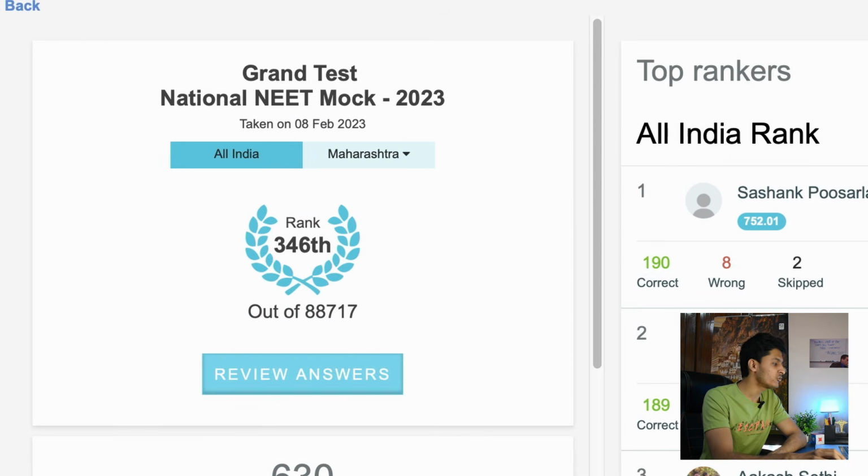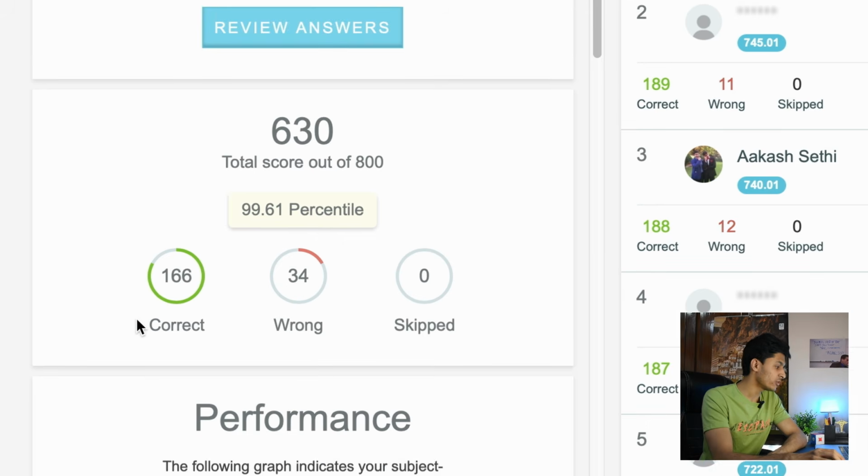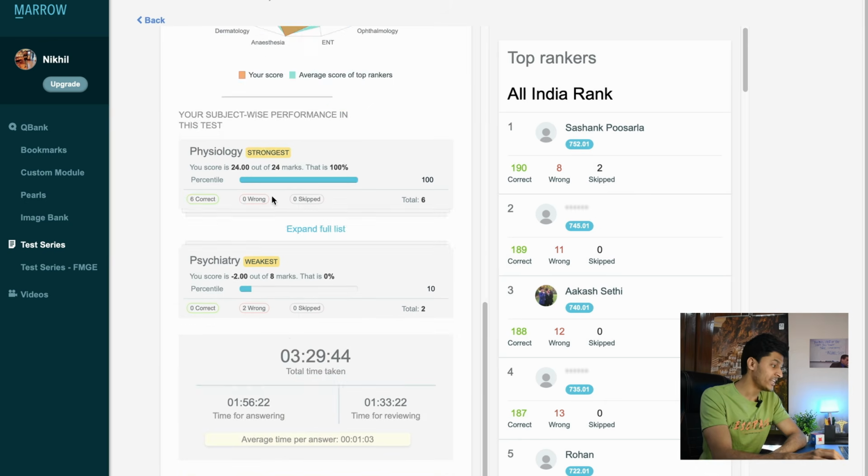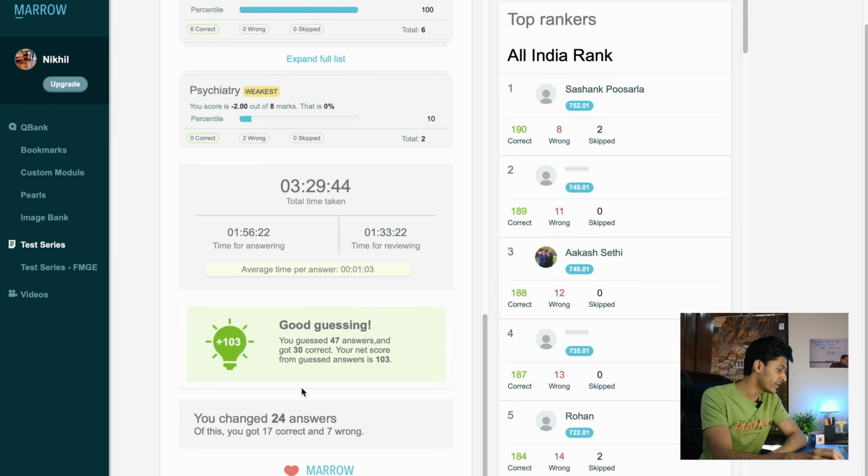On the top here, you can see when you took the grand test and your rank. Below that is your score and how many questions you got correct and wrong and how many you skipped. Then the performance graph compared to toppers, your subject-wise performance, the time that you took, your guessed answers and your changed answers. Let us look at how you can use each of these sections.